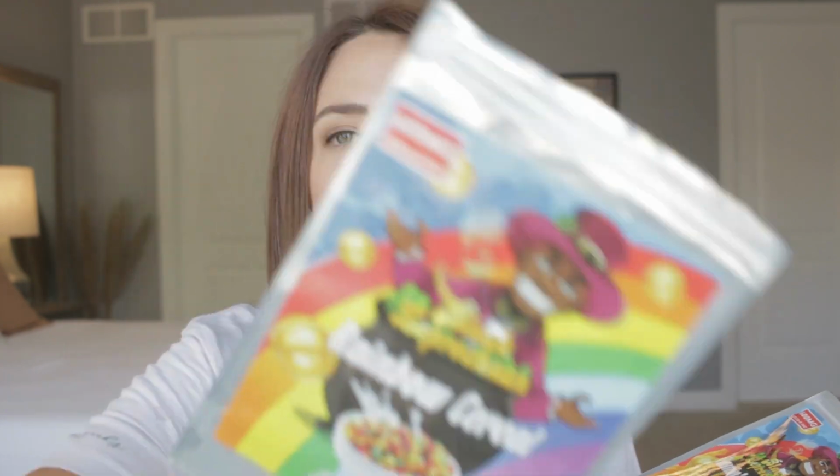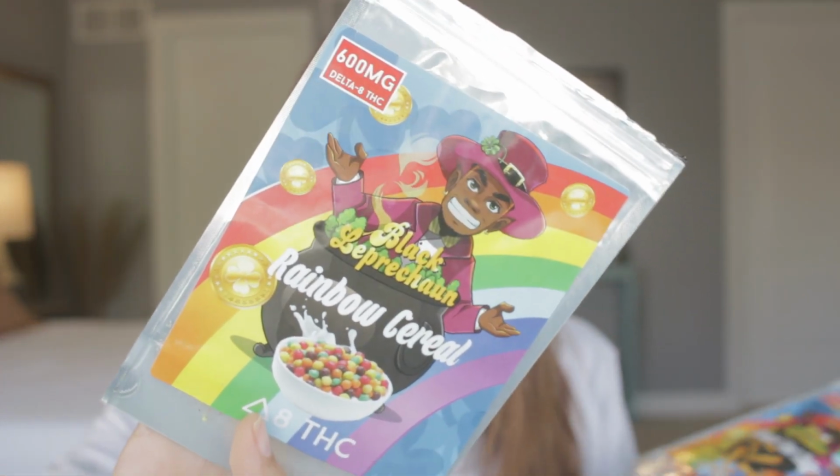infused snacks, and that would be from Byeee Smokes. They have suckers, they have the traditional peach rings, but then they also have things like Doritos and Stonios or flaming hot chips. You can dump an entire thing of rainbow cereal. It's 600 milligrams of Delta 8. You could not even attempt to eat an entire bowl of this. You just need to have a couple little snacks.